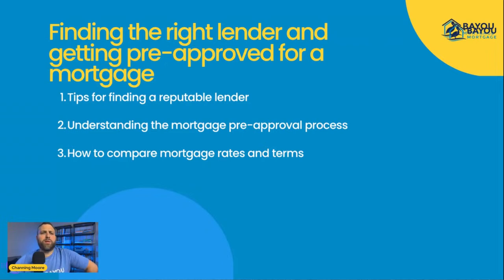Now, number three, let's talk about how we compare mortgage rates and terms. This is a big one, especially right now because of where rates are. Things have gotten fairly competitive, right? And so everybody wants to find the best deal because the rates are up.